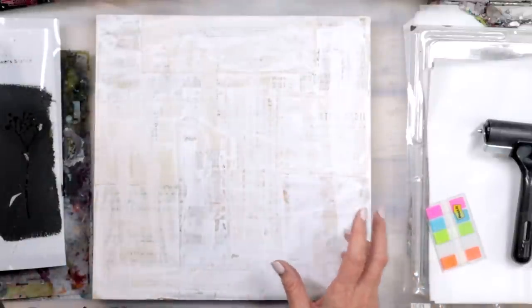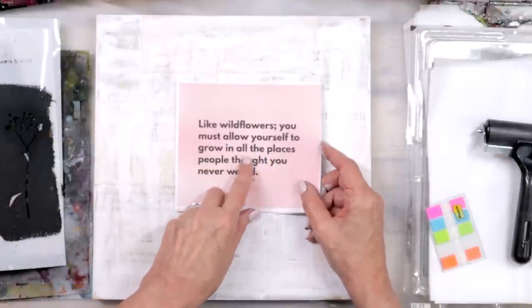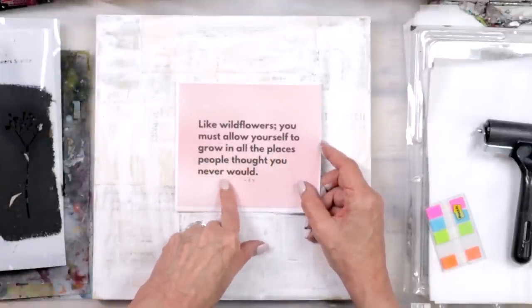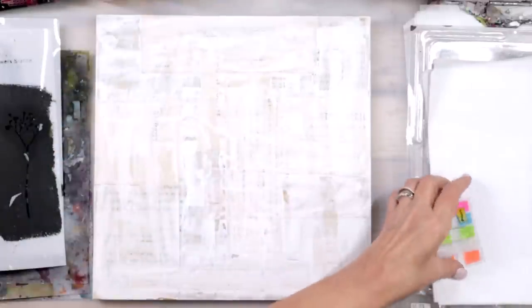And the reason I chose flowers is because, like wildflowers, you must allow yourself to grow in all the places people thought you never would. We're going to talk about that in just a second.